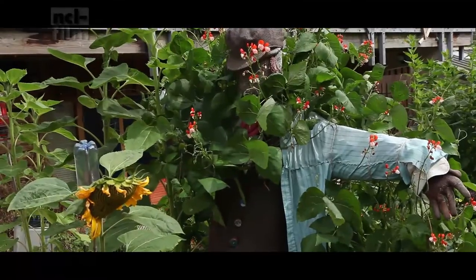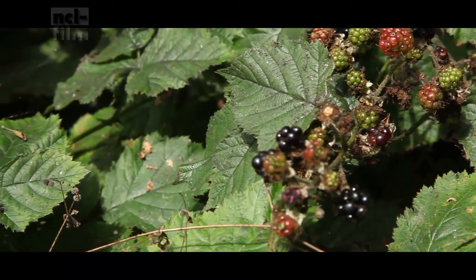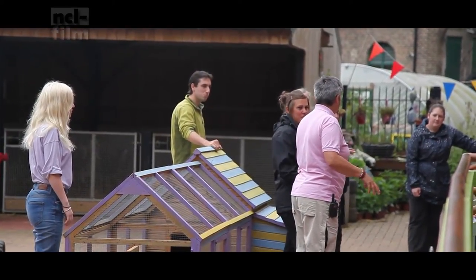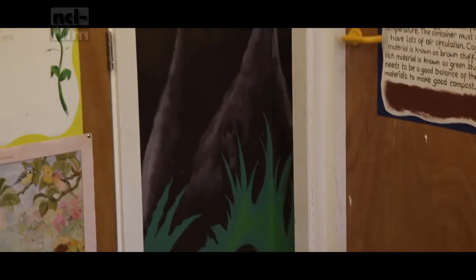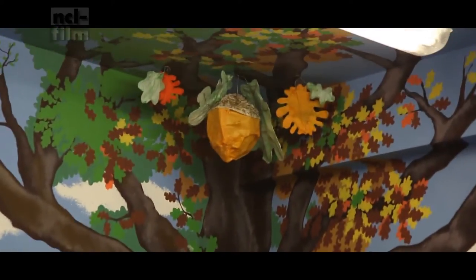The farm is a place to expand your mind and develop a deeper understanding of the circle of life. Today, the staff and volunteers of Ouseburn Farm are going to give an insight into what helps make the farm so special.